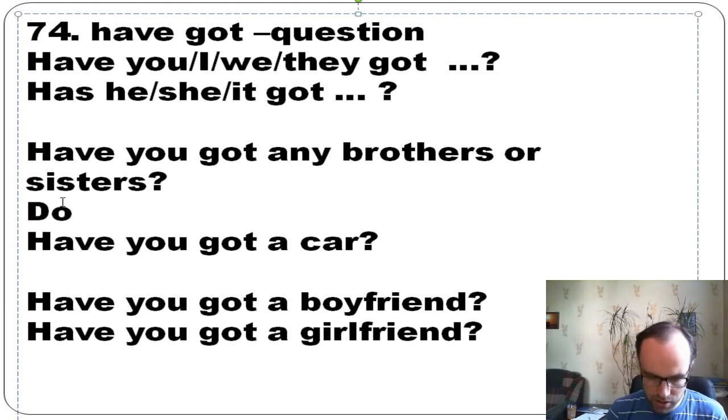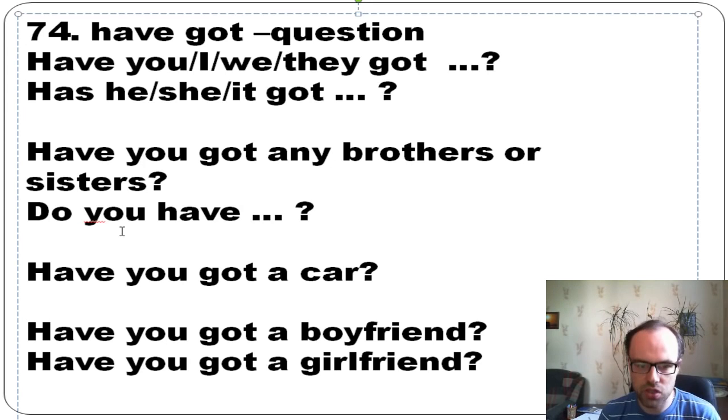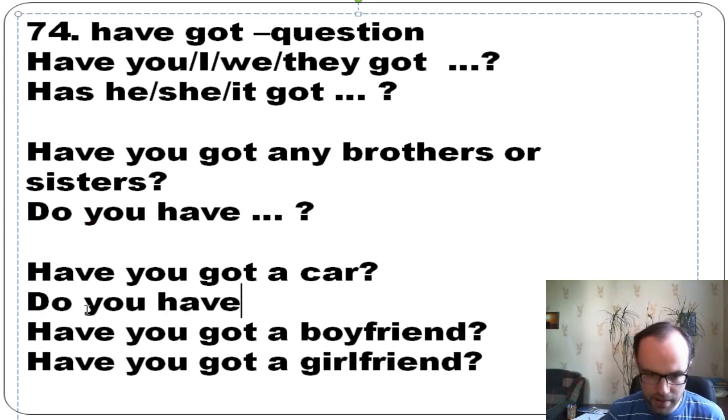So, have you got any brothers or sisters? Or you can also ask, do you have any brothers or sisters? Okay? So, have you got a car? Or do you have a car? So have you got a boyfriend? Or do you have a boyfriend? Have you got a girlfriend? Do you have a girlfriend?